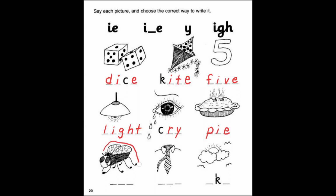What is this? Fly. It sounds like cry, right? Fly, cry. So we're going to use the Y. We have F, L, Y. Fly.